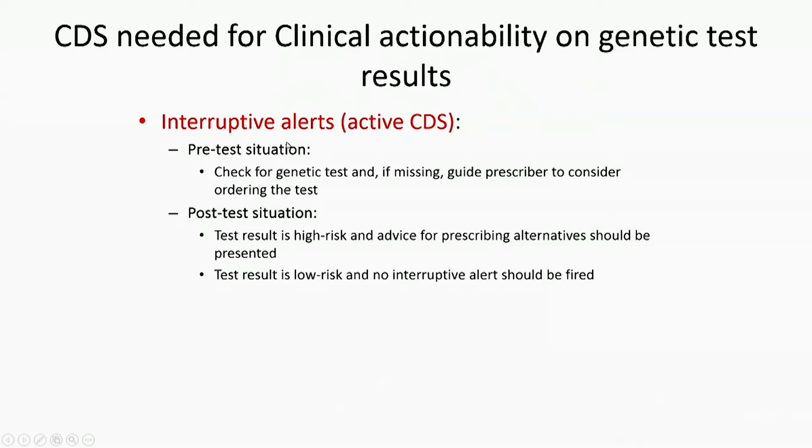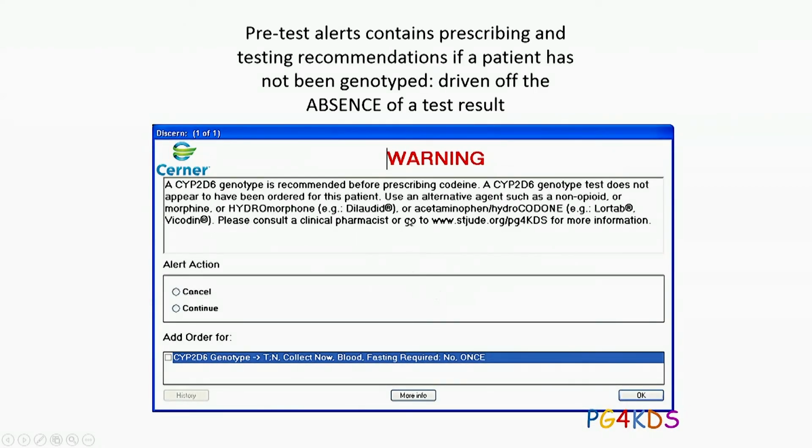support. We divide them into two main categories. The first is the pre-test alert. So if a patient is prescribed a high-risk pharmacogenetic drug, how does one decide whether a genetic test has already been ordered on that patient? And if there is no pharmacogenetic test result on that patient, how does one alert the prescriber? And the second is the post-test situation where the test result has been generated. So there we just need to be sure that if the test result is high risk and a high-risk drug is prescribed for that patient, that an interruptive alert fires at the clinician.